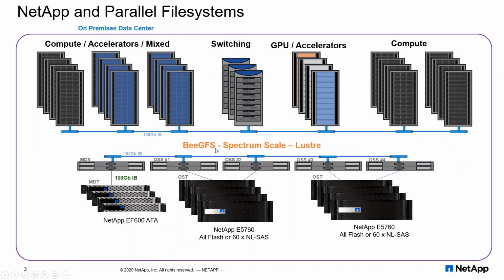We've done a lot of work around BeeGFS, hardening it for HA and things of that nature. So sometimes you'll hear, well, is BeeGFS really ready for the market? And we think it is. Spectrum Scale being the premium offering within the parallel file system. It's backed by IBM. We have a great, long-lasting history with IBM. So we really enjoy working with our customers around Spectrum Scale.